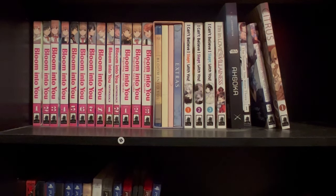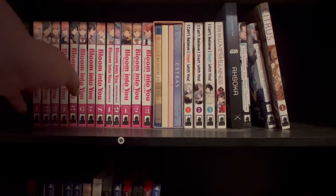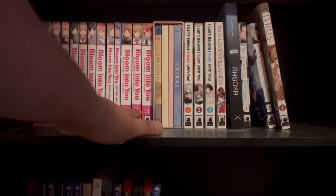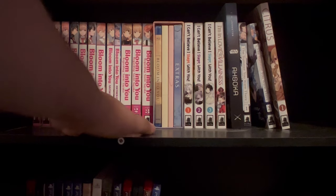So we got the manga collection. Sorry about the chair, I know it's squeaking. But when I was saying I love Blooming to You, I was not kidding. I have the whole manga set. I got the light novels over here. I got the comic anthology over here.